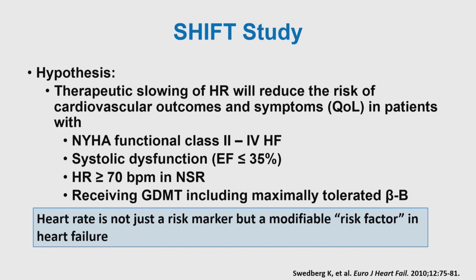So the hypothesis in the SHIFT study was that if we slow the heart rate, it's going to reduce the risk of cardiovascular outcomes and symptoms in patients with New York Heart Association functional class 2 through 4 heart failure, patients with systolic dysfunction, so HFrEF patients, that are in normal sinus rhythm, because remember, the effect only occurs inside the sinus node, and you have to have a heart rate greater than 70 beats per minute. And again, they wanted the hypothesis to be in patients who are already on a beta blocker, because what do beta blockers do?